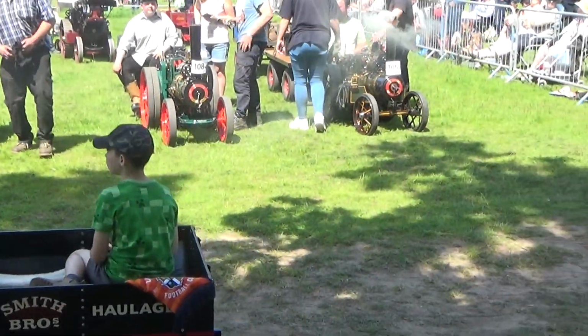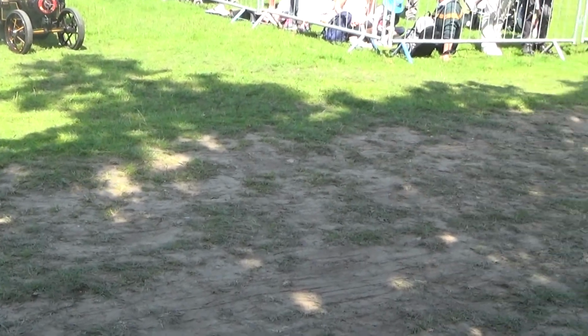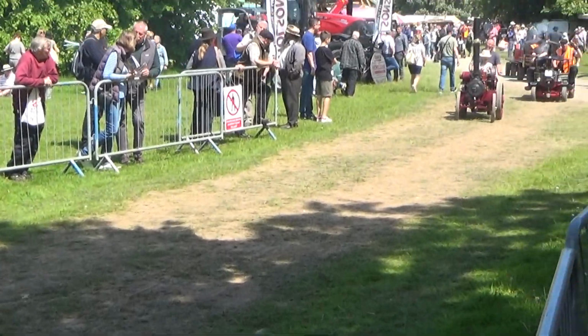And that's followed by Mark and Sandra Bray with their Marshall. So I don't think we've had a Marshall in the arena yet. Marshall traction engines built in Gainsborough, very good thrashing engines.